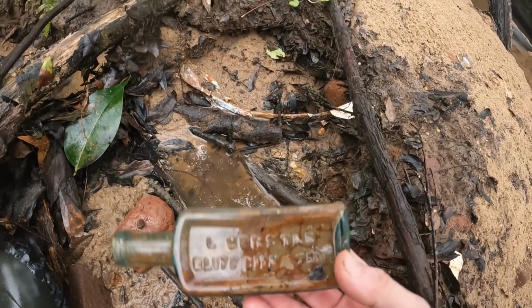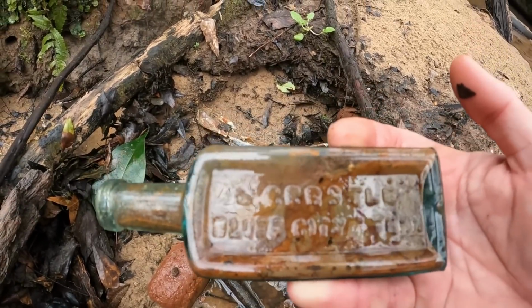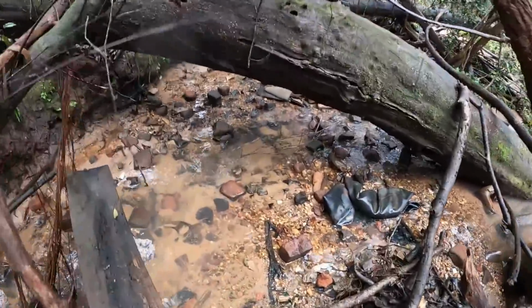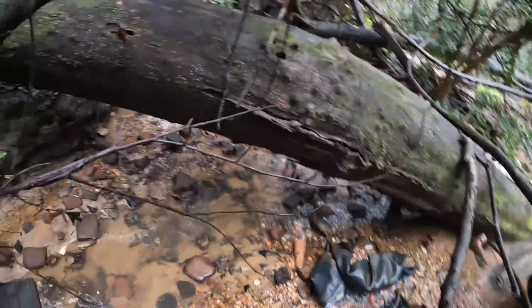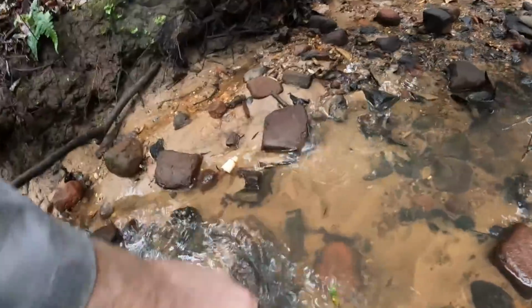Getting a little bit better. You can see where it washed out right there. So let's keep going, see if we can find some more, just like that. All right, I see a bottle back here. Of course, it's going to be in the thick of the trees that have fell. Let's see together. Right there.